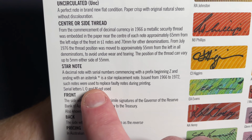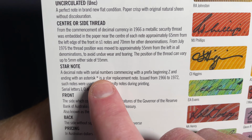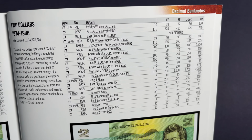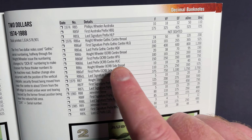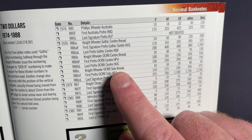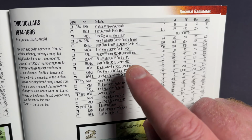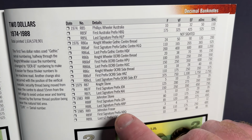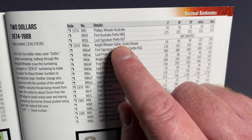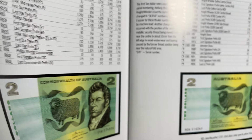So they have the letters on the banknote, and then at the start of the serial number that has that star, and then the rest of the serial number. Something else to become familiar with, especially on the 1976 notes, are center thread and side thread, and also the OCRB font and the Gothic font. So what you do for that is you go to that page again before the $1 banknotes.